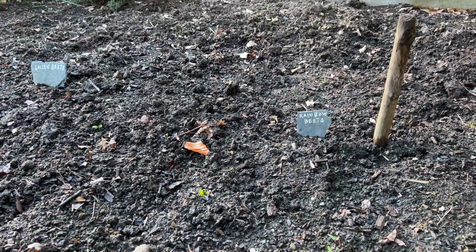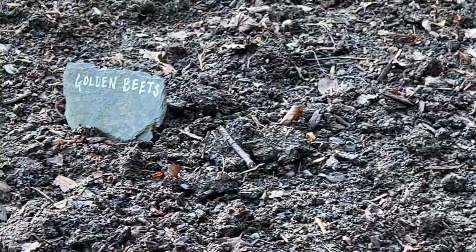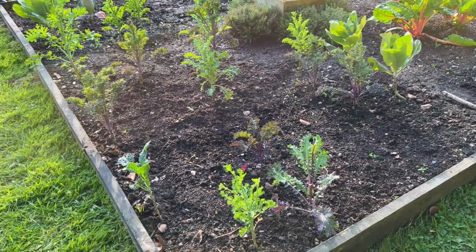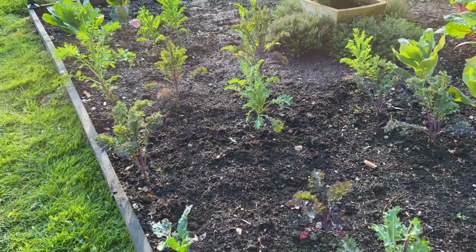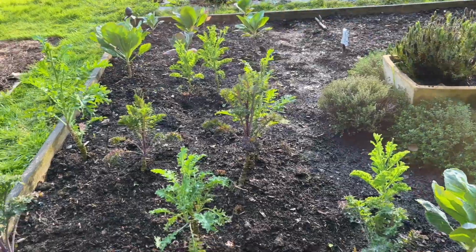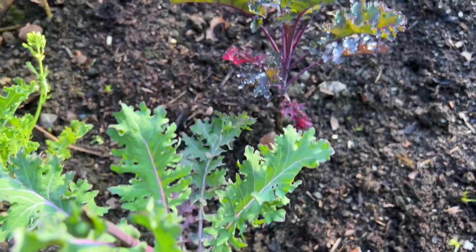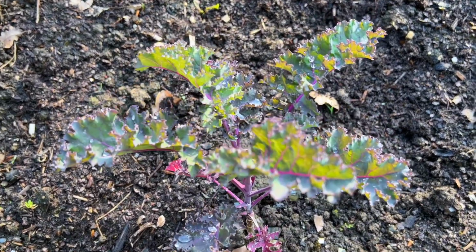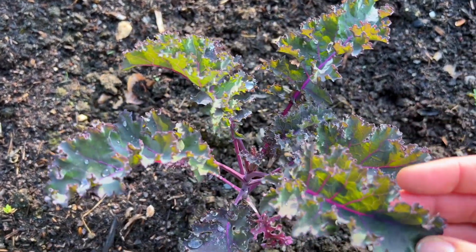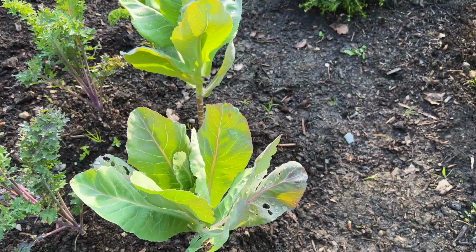And I have rainbow beets, which are fun, and golden beets, which I love. And next door to the strawberries, we have some kale, all different types of kale. I eat a lot of kale. I love it. So this probably isn't enough. These were planted in the fall. Some of them are starting to go to seed, so I need to eat them up, and I've planted more. But this is such a nice kale. I love the purple kale. It's very sweet. And some green cabbage.